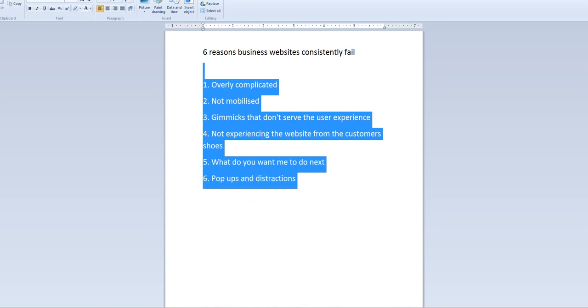Number 6, pop-ups and distractions. You might think that it's a great way to get somebody's attention to provide a pop-up box or something, that animation that pops up on the screen when people are trying to read a piece of content. Actually, it just annoys people, and you really want to avoid it. Pop-ups rarely, in my experience, add to the consumer, and most of the time they just put people off and send them somewhere else. So those are the 6 reasons I commonly see websites failing.